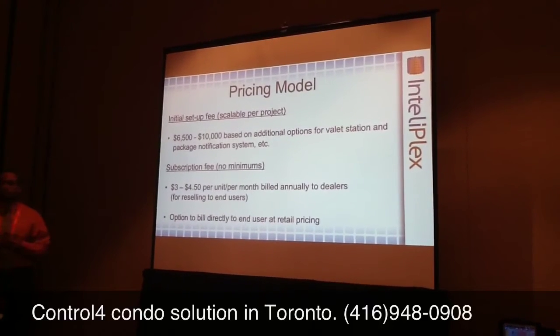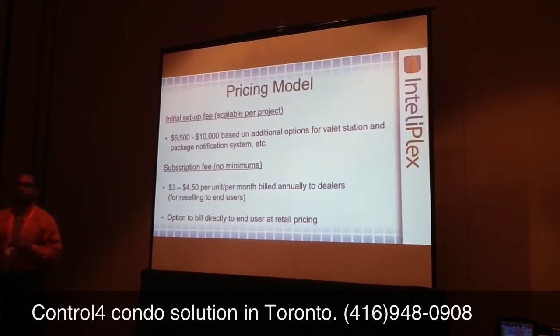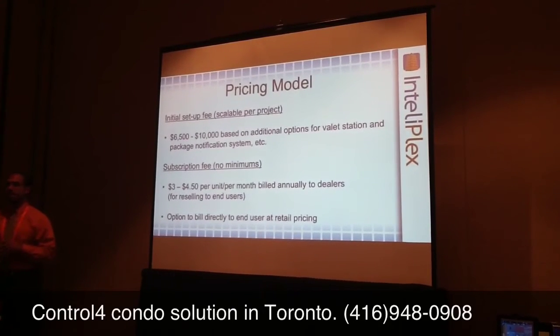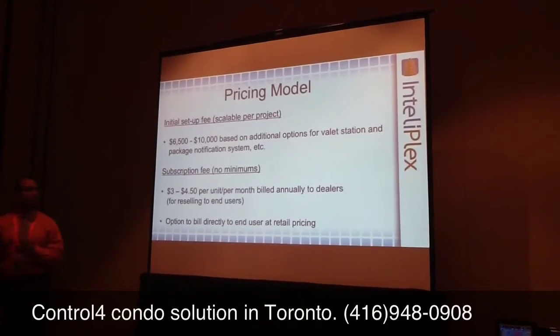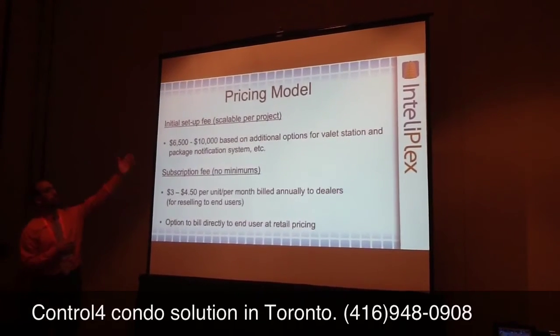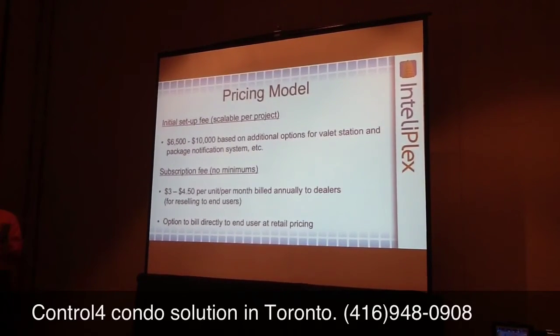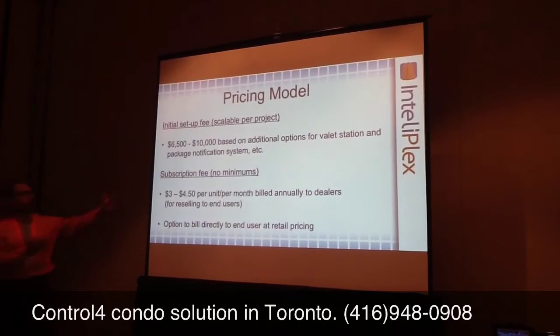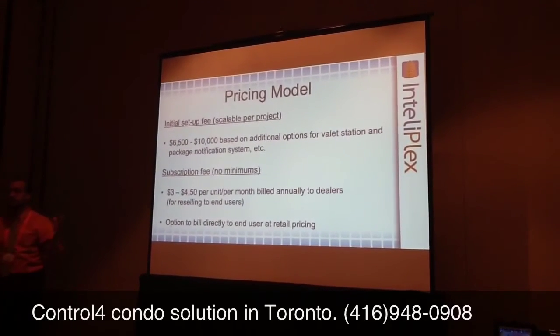And several things that we noticed going back. One, if it's not cost effective, it could be the greatest thing since sliced bread, they're just not going to do it. And so we had to price it appropriately. Second is where the R markings is. So we're looking at implementation of about $6,500 to $10,000 based on the services, okay? And a subscription fee with no minimum from $300 to $450 depending on the number of units.